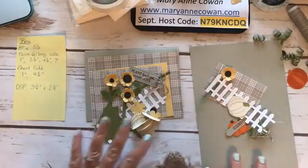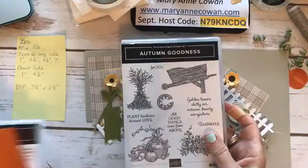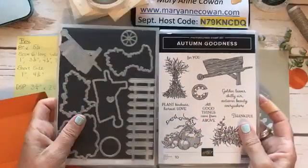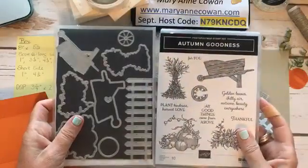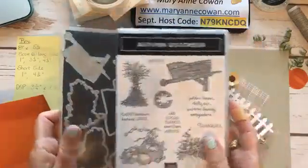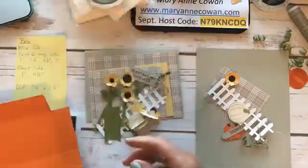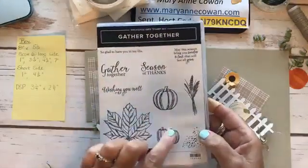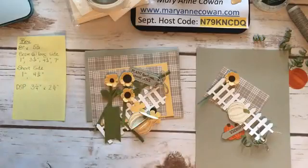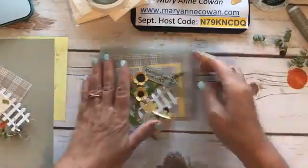And today we're going to be using the same set. So that was Autumn Goodness, and it comes with coordinating dies. But I told you yesterday that we're going to use the picket fence today. I just couldn't help myself. And then we are using the pumpkins again from the Gathered Together set, which was a carryover from last year. So this is just the pumpkins we're using today. All right, we'll put the box aside because we'll make that second.